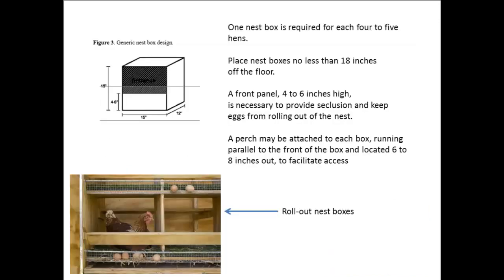Let's talk a little bit about nest boxes. You want to have one nest box for 4 to 5 hens. A lot of times what I will see in smaller farm situations is one nest box for 1 to 3. We're not dealing with hundreds of hens at a time, so most producers like to have plenty of nests out there for them to lay in.